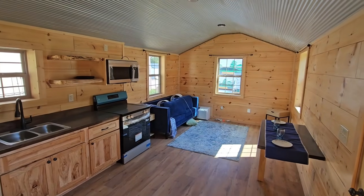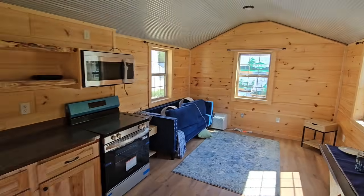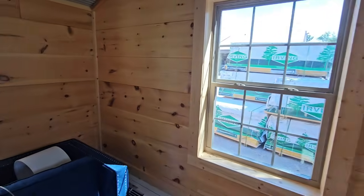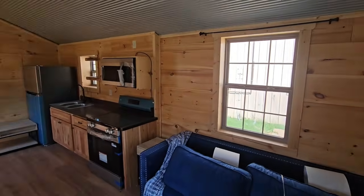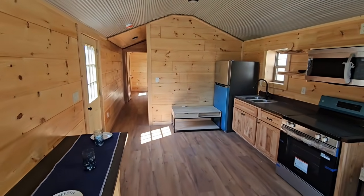I can see, I'm a big guy. I'm 6'6", guys, 240. And I can see myself living here long term, no problem. Very comfortably. I can stay in here indefinitely, very comfortably, okay? And I'm a big fella.